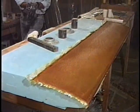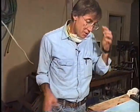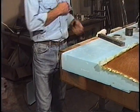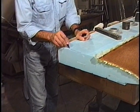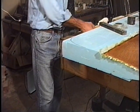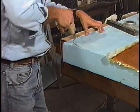Okay, but just before we finish this thing off here tonight, I was looking at this corner here. Let me see if I can show you how we would carve a wing tip here. Let's just assume that we wanted to make a wing tip that looked something like this. This stuff is so easy to work with. It's actually a lot of fun.